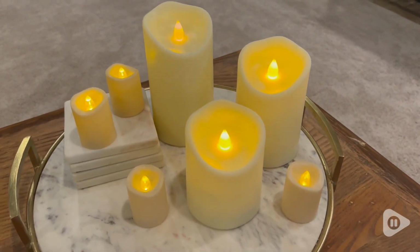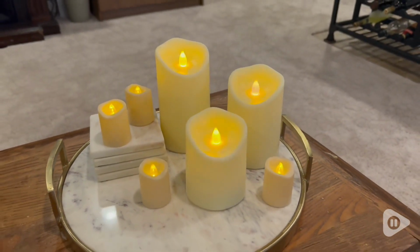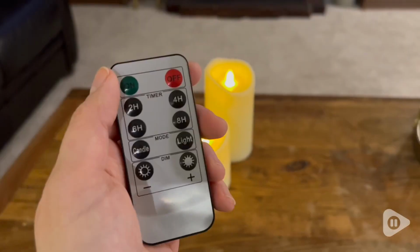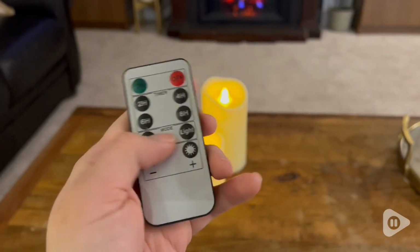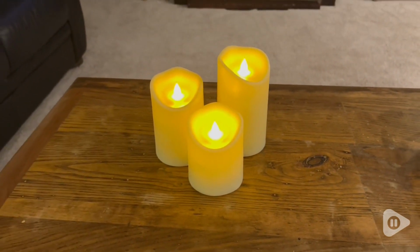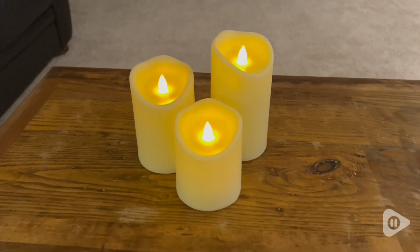I got this set of 7 pieces in different sizes, and I love that you can control them with the remote. It has so many different settings, so they turn on and off easily. They also have this setting called light, where it just is a bright light, and then if you put it on candle, then it has that realistic flicker to it, which is so beautiful.